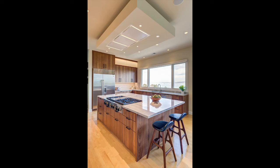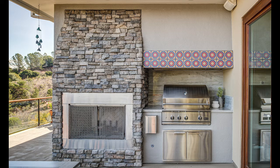These are Henrybuilt cabinets, by the way. Not a huge fan of Henrybuilt for the price. They're very expensive, but they are really, really well made cabinets. But they're expensive. We also did an outdoor kitchen for the clients.